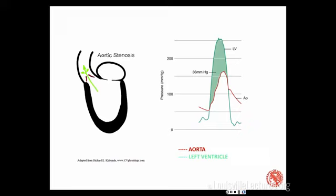Now, what about if that valve gets really tight? So now the left ventricle has to augment and try to get a much bigger systolic pressure to squeeze out through this tight area. So the left ventricular systolic pressure is 200 and the aortic is only 110. Even though the person has systemic hypotension, their left ventricular pressures are really high. So now if I put in two catheters, here the left ventricle is in green and the aorta is in red, you can see that there's a big difference between the left ventricular systolic pressure and the aortic systolic pressure.